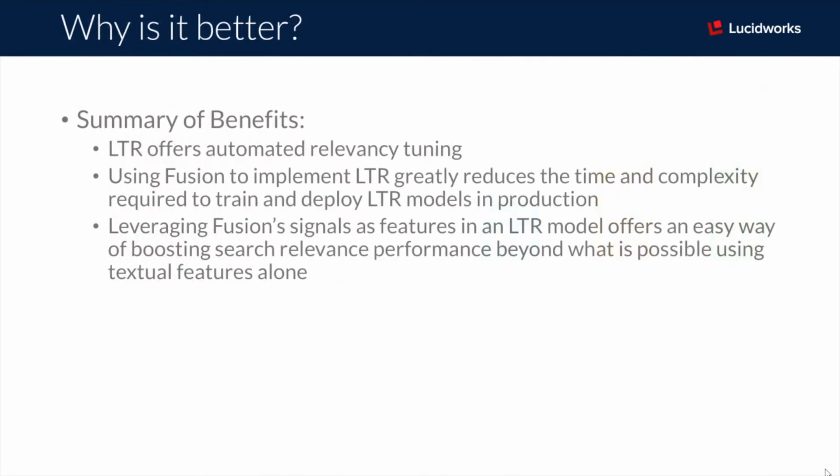So let's sum up the key benefits of using LTR. Using learning to rank offers us a way to automatically tune relevance. Meanwhile, using Fusion signals, pipelines, and job management reduces the time and complexity required to train and deploy LTR models in production. Using Fusion signals, you can do learning to rank and provide better results than keyword search alone.